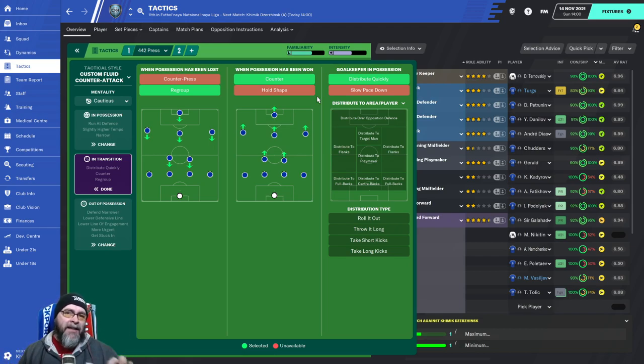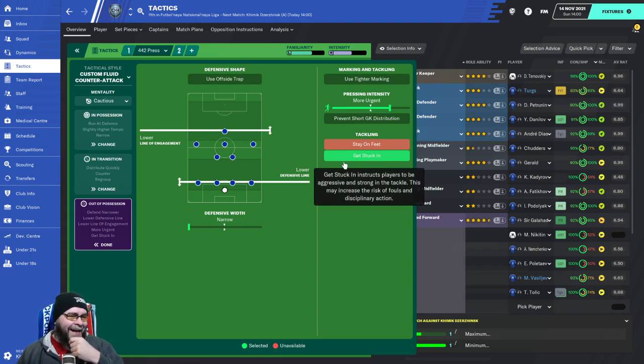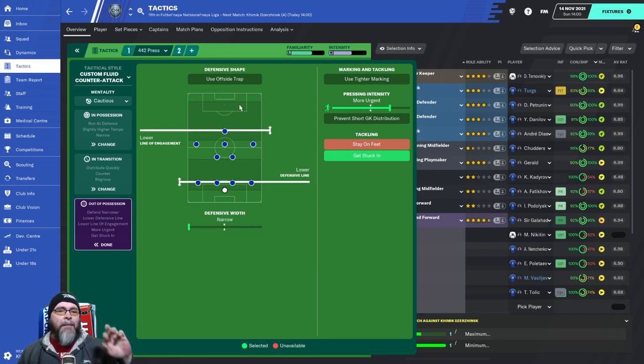So we're playing the counter-attacking version of Ollie's, I could learn from the master, so to speak. We're playing a deeper line of defence. We're going to get stuck in, and a little bit of pressing. So we let them have the ball here. The whole idea is we let them have the ball, their defence and stuff. I don't want to commit too many men forward, but when they get near the halfway line, that's when we go in, like tigers, okay?